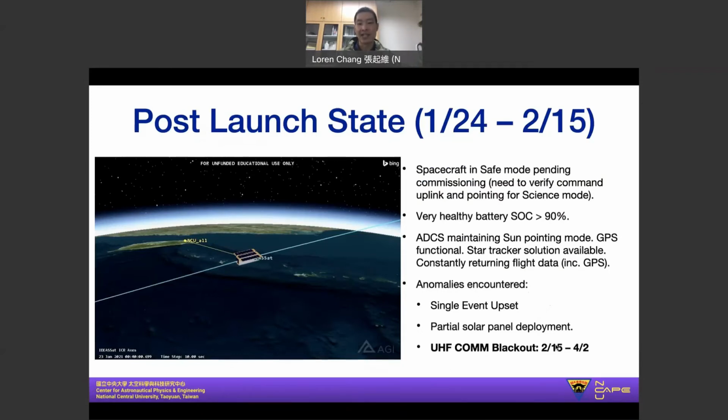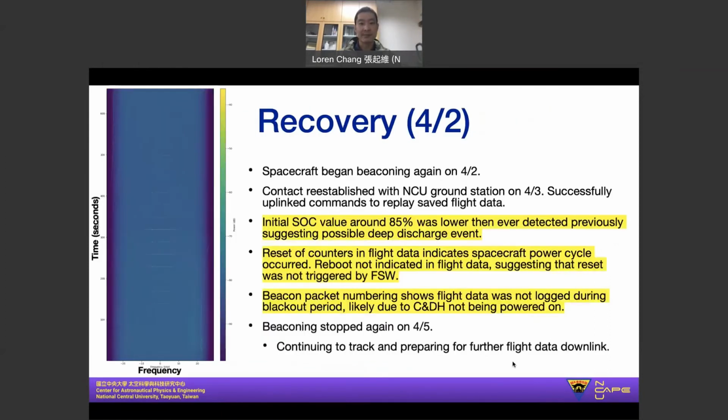However, we experienced a major anomaly on February 15th, about 3 weeks following launch, where we suddenly lost contact with our spacecraft. Our UHF transceiver suddenly stopped beaconing, and none of the ground stations that were previously able to receive beacon packets from our spacecraft were able to do so, indicating that the problem obviously lay on the spacecraft end. We tried transmitting the reset command to the spacecraft multiple times, but there was no response.